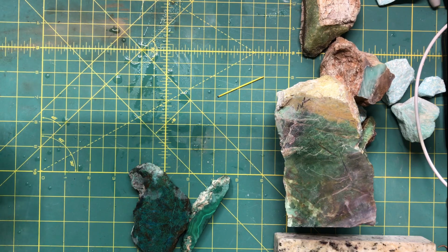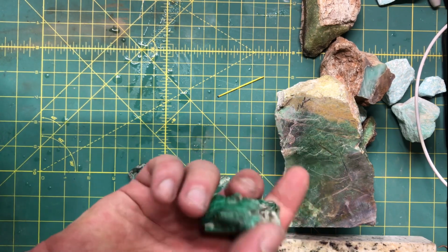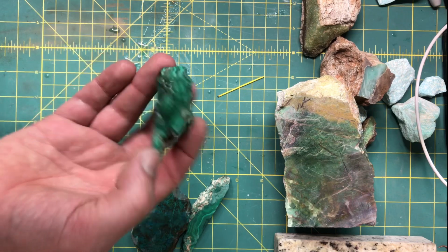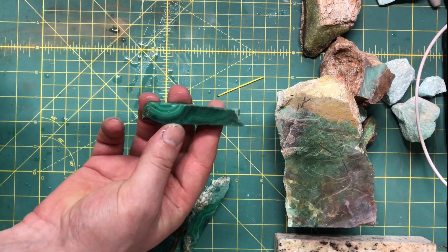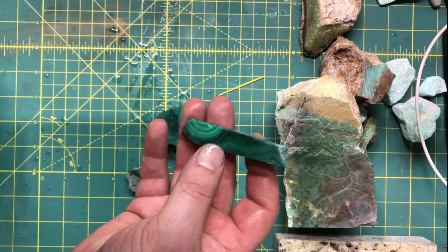What else? Oh, here we go. Here's a nice piece of malachite. It's a nice kind of botryoidal look to it. And then you have the nice layers. Gotta love it. Here's another one. Here's a good one. That'll be pretty polished up. Good stuff.